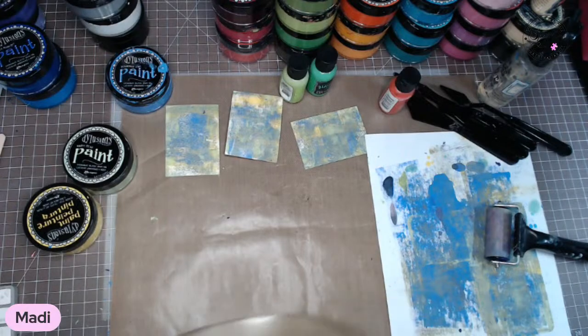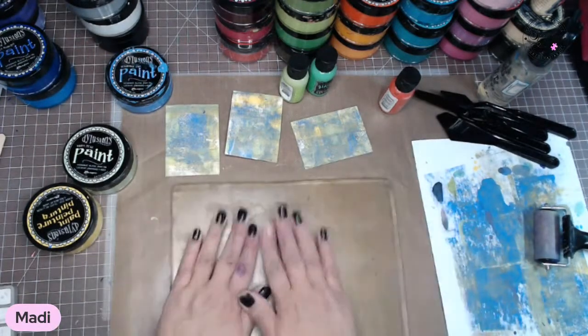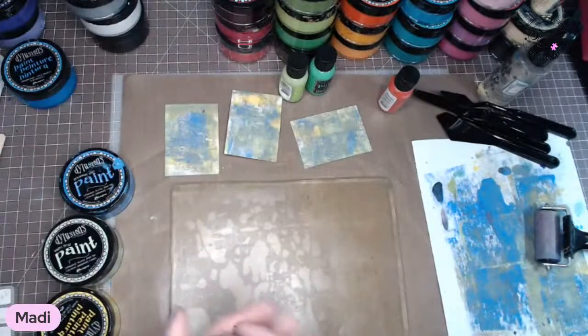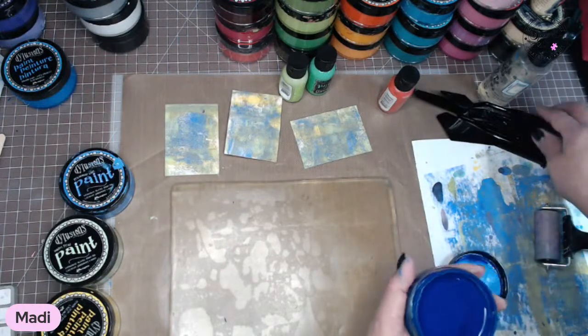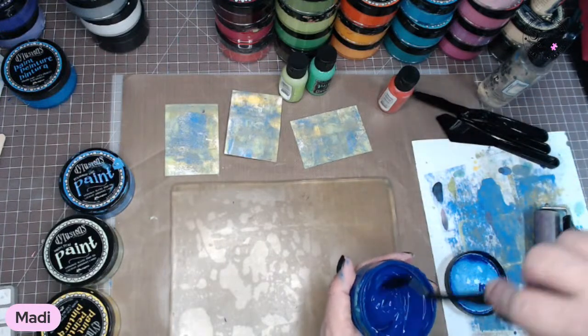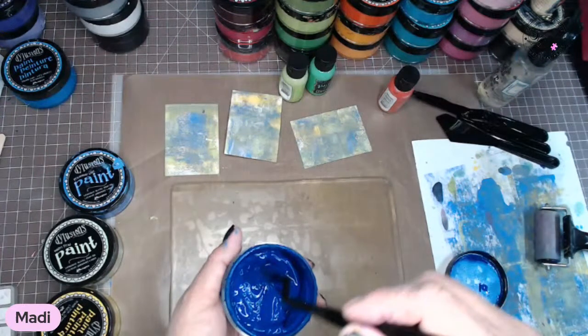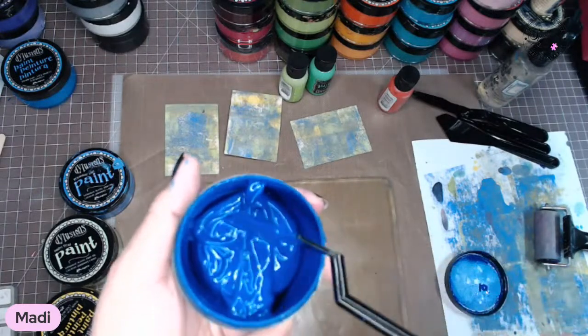Okay, so we start with this one now. And let's see, should we do, well, we already did these colors. Let's see what else we have that we can play with. And again, trying to see what is, yeah, this one's good. Yeah. Ooh, this is midnight blue. A little bit of this goes a long way. But it's a beautiful color. Look at that.